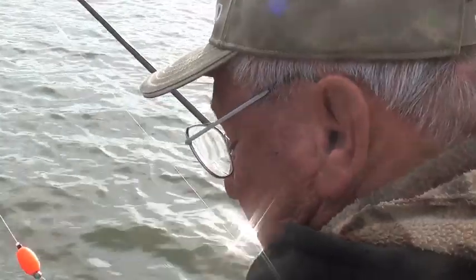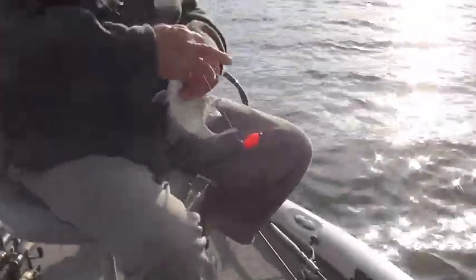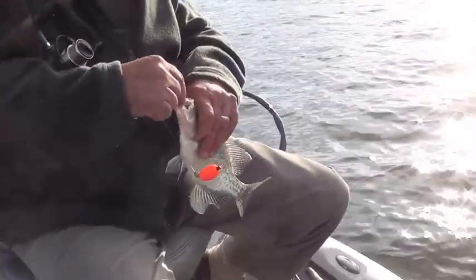Yeah. But anyway, you just ram the hook right through their lips and let him hang like that. There it is, right? There he is. Very cool. Yeah. That's an average size right there? Yeah, but earlier in the year it's not.